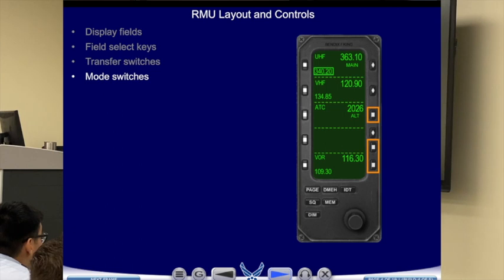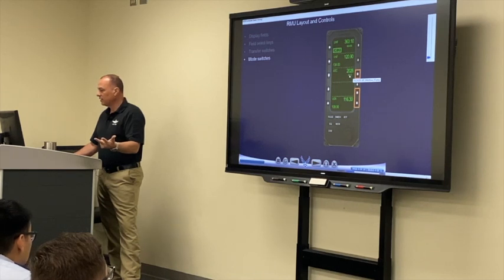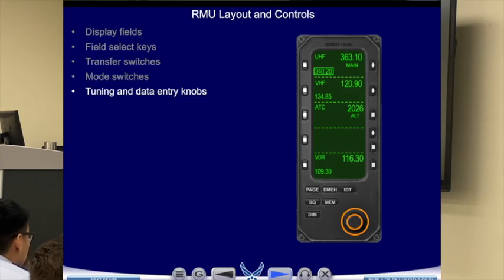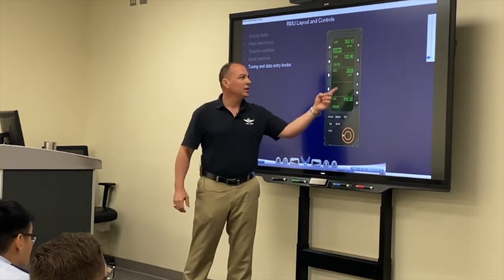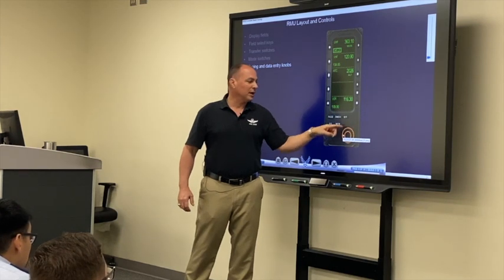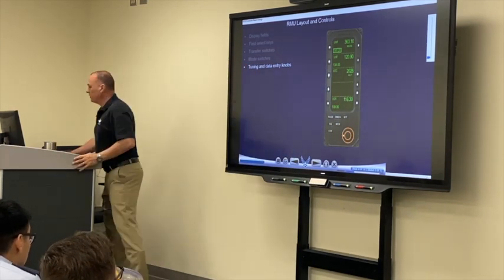Mode switches changes this portion of it, so you can go on, standby, and alt for the mode here. There is a mode key down here as well. Data entry, there's 2 knobs there, and the little inner one also pulls out to manipulate the fine decimals. So it's outside, inside, and it still pulls out for the data entry.